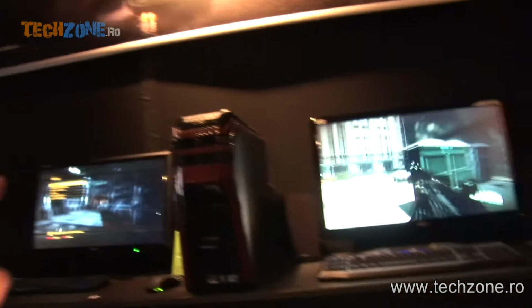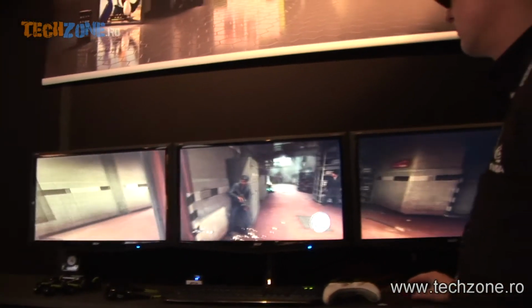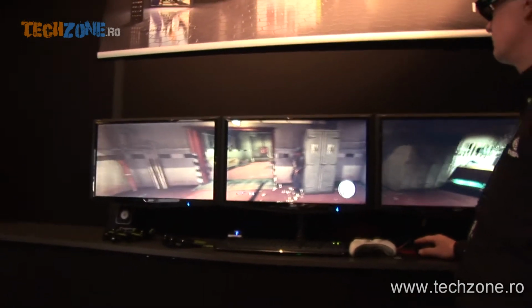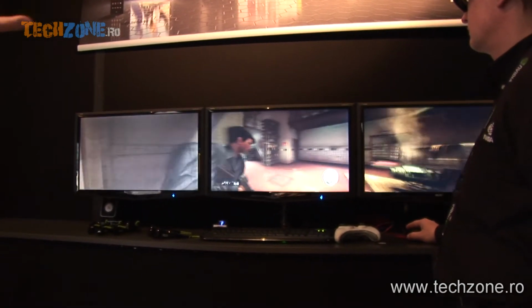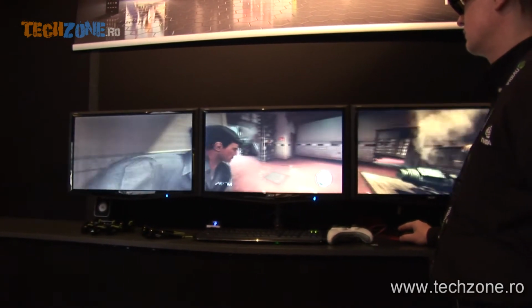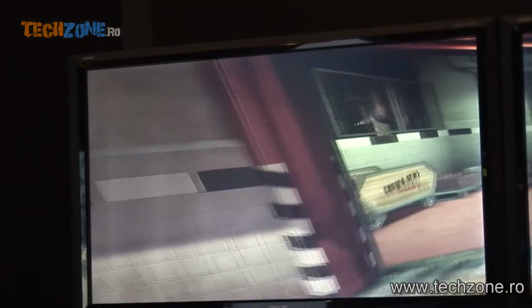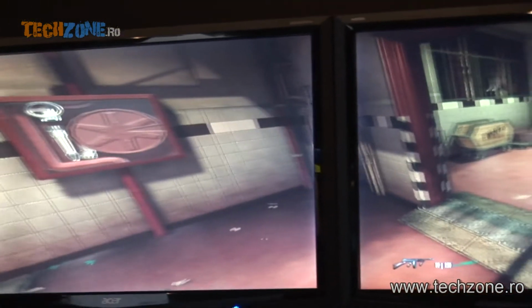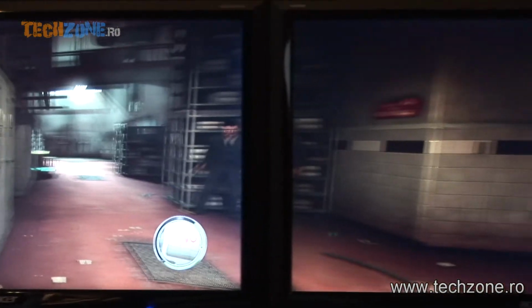So here, this is the most advanced thing in 3D you can get today on home PC games, because this one is called 3D Vision Surround. It's made from three monitors, all of them supporting 3D. You have the same monitors as on just one, but you can connect them together and synchronize the picture, and then you see the thing really in surround, so you are surrounded with the picture. You feel more inside the game.